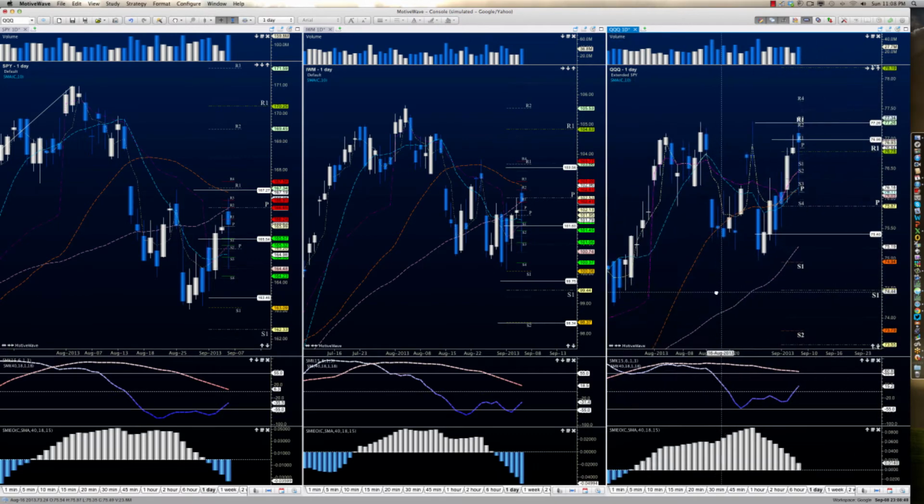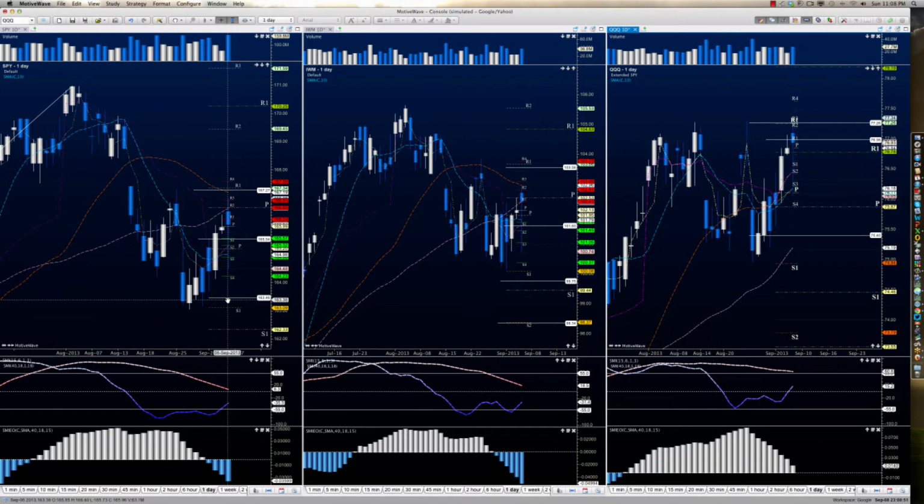Notice how similar from the daily perspective these charts look, except for how the week ends, right? These guys, this is still closing well below these top ends of the gap. This is the same way. As a matter of fact, this is much higher than this level.